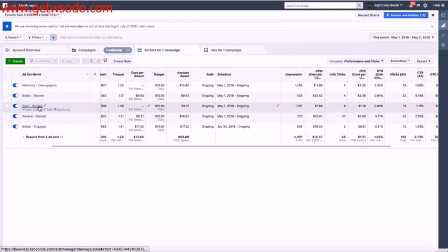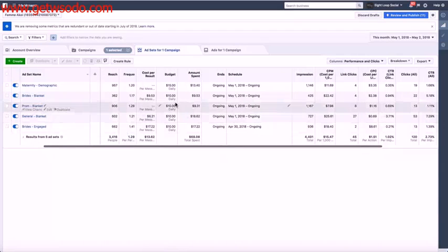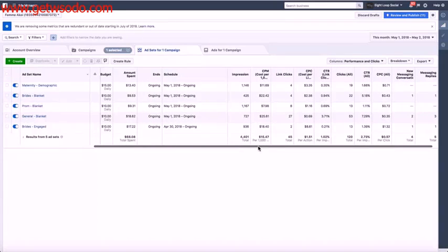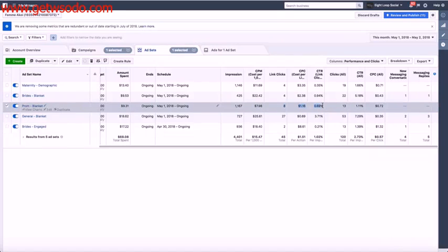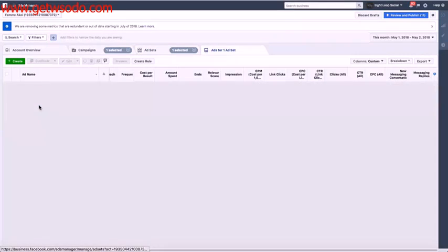Now, if I look at this one, so we've spent $9 on this one. This one's a small audience, I remember that. We've spent $9 on this one, and if we look at our soft stats, we've had 8 clicks and none of them have converted. But our soft stats are not that great either. So the cost per click is fine. Click-through rate isn't that flash.